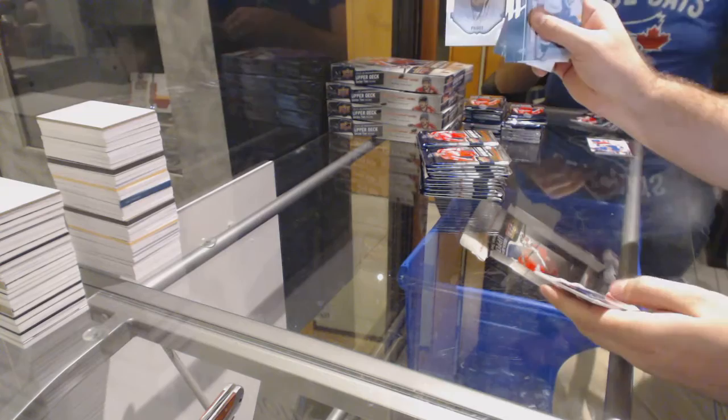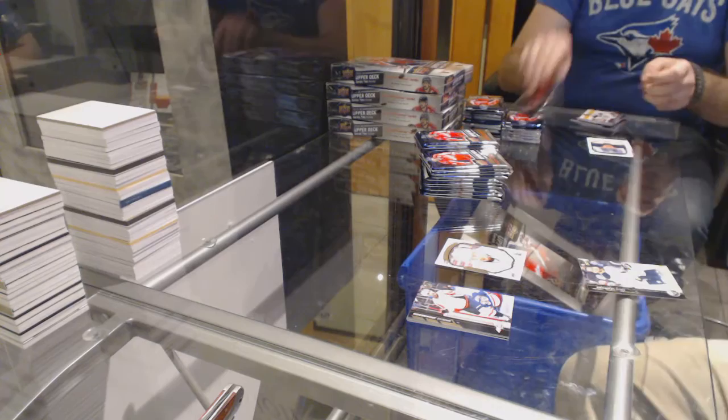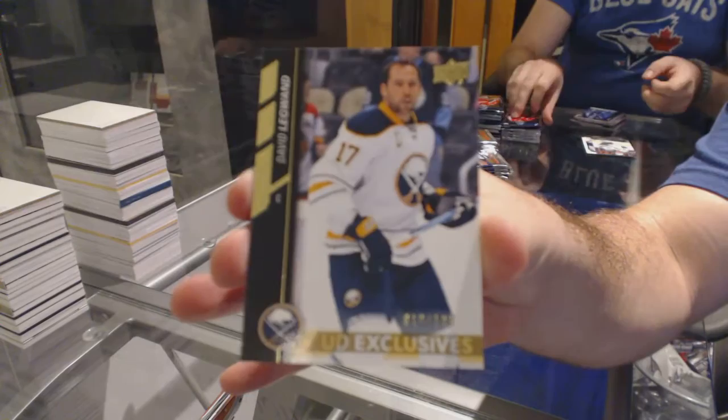Shane Prince for the Ottawa Senators. Portraits. We got an exclusive number to 100 for the Buffalo Sabres, David Leguan. Number to 100 exclusive, David Leguan. Oh, that's a good player.